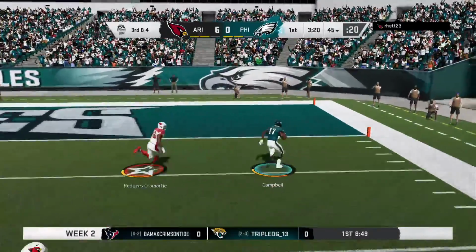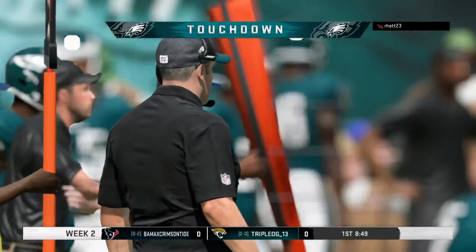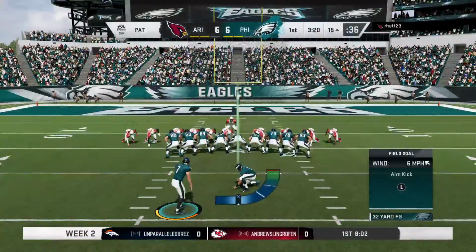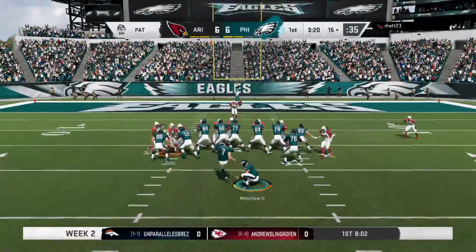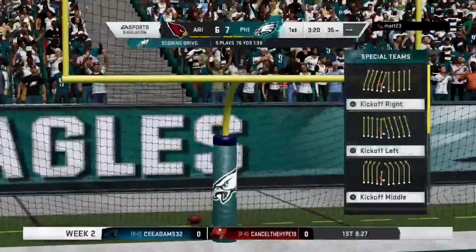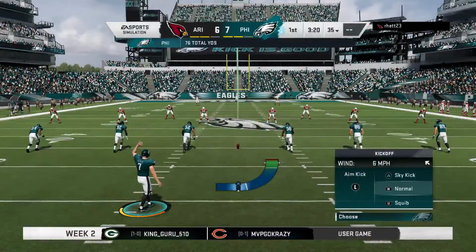And now off to the races, down the right side. Touchdown, Philadelphia. Paris Campbell, his 2nd touchdown on the season, as his guys can now take the lead with the extra point. Extra point splits the uprights, and they take the lead here at 7-6.